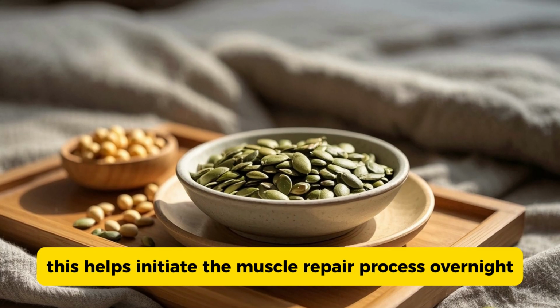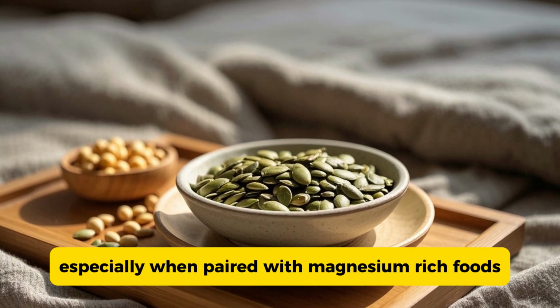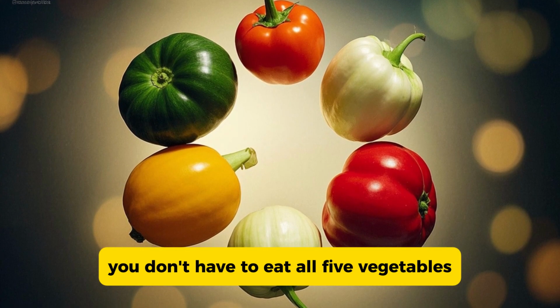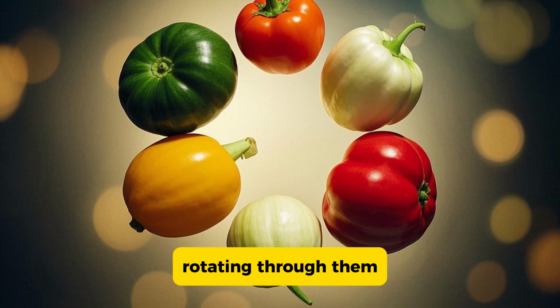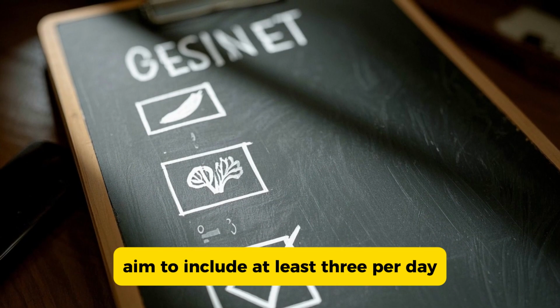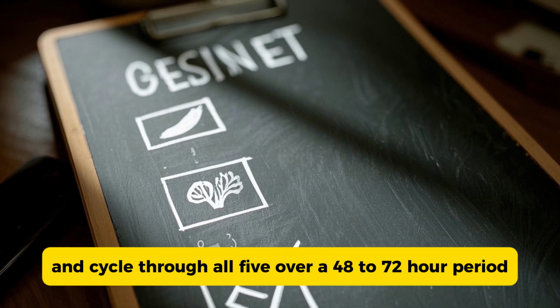This helps initiate the muscle repair process overnight, especially when paired with magnesium-rich foods like pumpkin seeds or lentils. You don't have to eat all 5 vegetables every single day. In fact, rotating through them ensures your body doesn't adapt or plateau. Aim to include at least 3 per day, and cycle through all 5 over a 48 to 72-hour period.